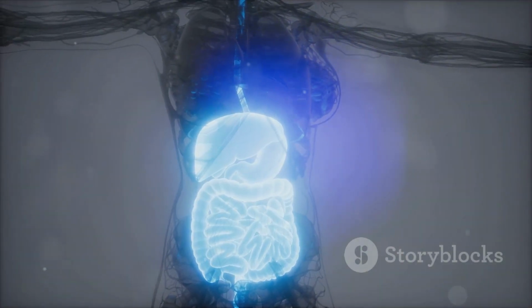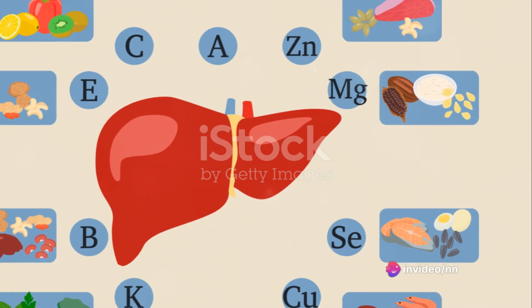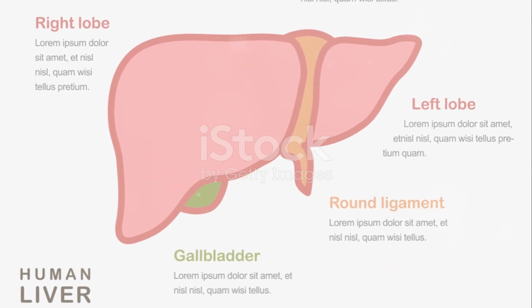The movement of material in the GIT is regulated primarily by hormones, nerves, and enteric muscles. Most nutrients absorbed from the GIT enter the portal vein for transport to the liver, where they may be stored, transformed into other substances, or released into circulation.